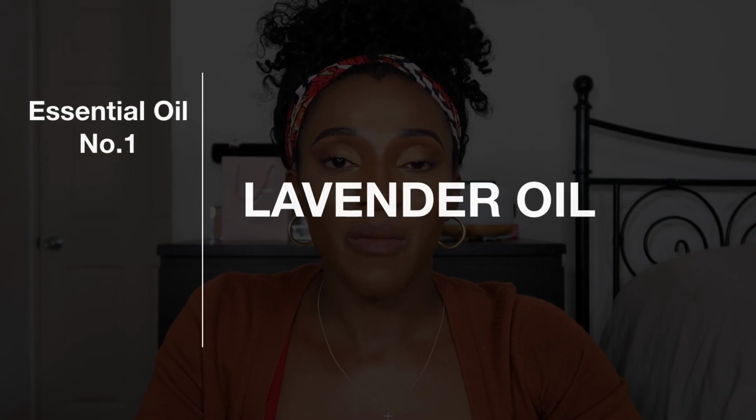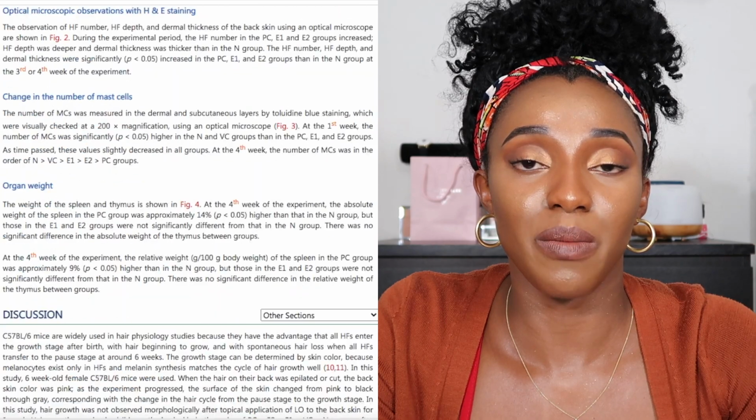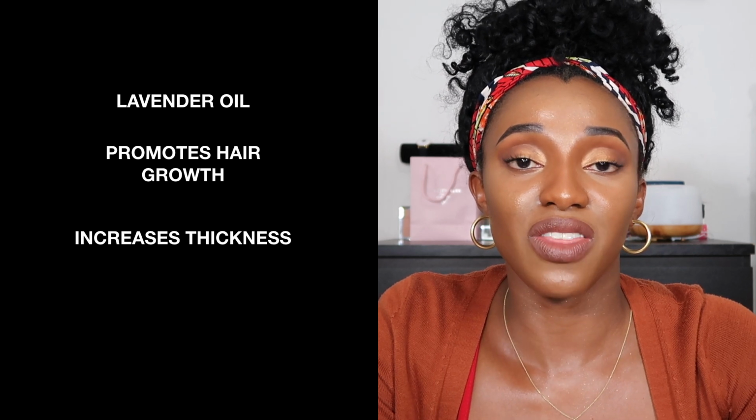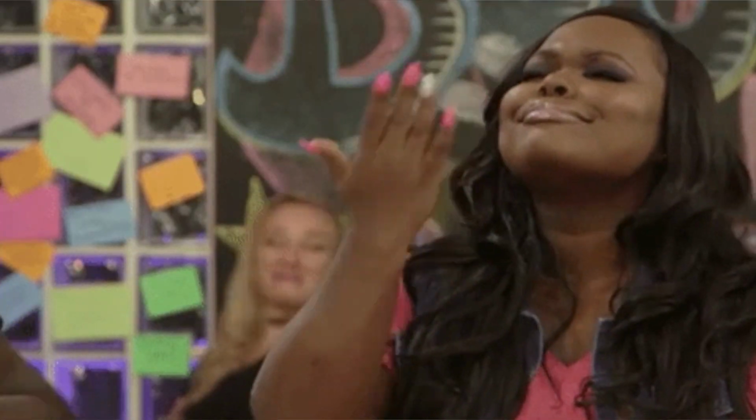All right, let's talk about lavender oil. A 2016 study showed that lavender oil applied to mice made their hair grow faster and thicker than normal. Lavender oil helps promote hair growth, it helps increase the thickness of your hair, and it has antimicrobial properties, which helps prevent fungus and bacteria from growing on your scalp. The other benefit of lavender oil is it has a calm and soothing scent.